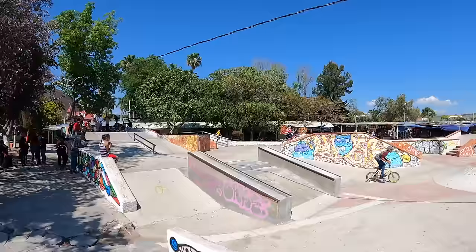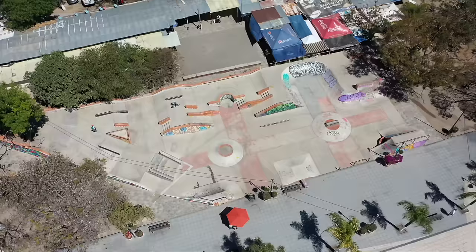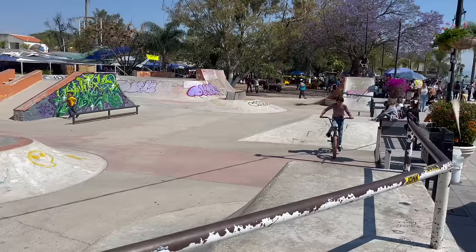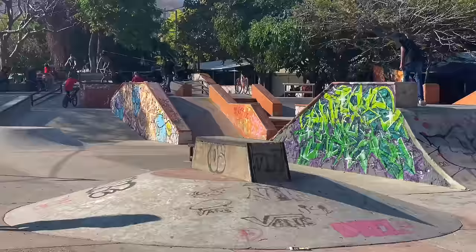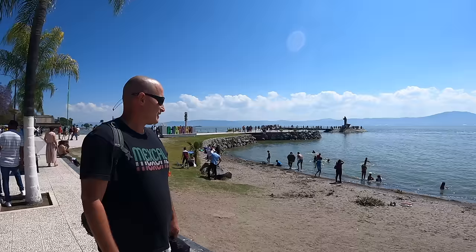Wow, and check out this skate park right off the Malecon. This place is so cool. It has so many different elements to it. There's a half pipe over here, a ton of places to grind. It seems like all different levels of expertise as well. There's people on bikes, roller skates. There's a hoverboard over here. Yeah, it's incredible. And check this out. Everyone is having so much fun.